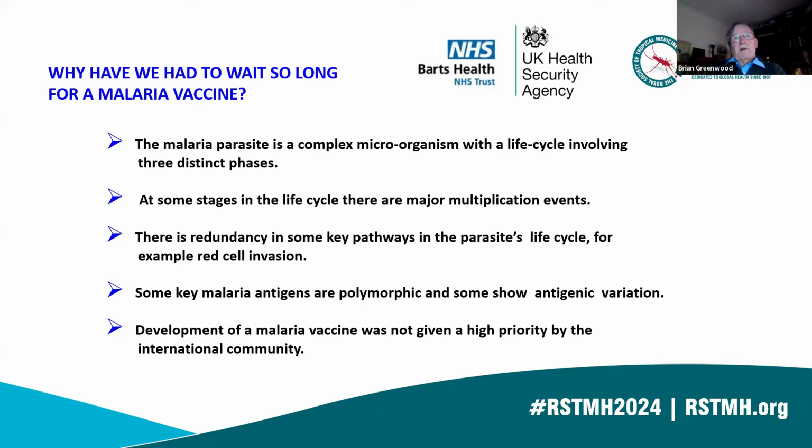And the parasite has developed redundancy. This is particularly in relation to invasion of red cells, that there are different pathways that the parasite can get into the red cell. And so if one has a vaccine that's targeting one of those antigens successfully with an antibody, then the parasite may have another way of evading that. And that's particularly challenging for the development of blood stage vaccines. Some antigens are polymorphic, and others can actually show true antigenic variation. So there are potential escape mechanisms that the parasite has developed from the immune response.